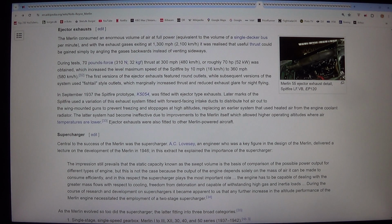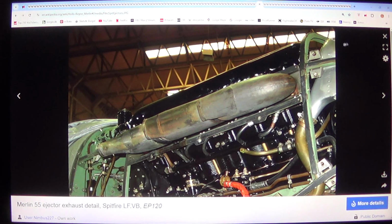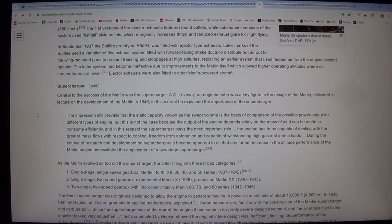Later marks of the Spitfire used a variation of this exhaust system fitted with forward-facing intake ducts to distribute hot air out to the wing-mounted guns to prevent freezing and stoppages at high altitudes, replacing an earlier system that used heated air from the engine coolant radiator. The latter system had become ineffective due to improvements to the Merlin itself, which allowed higher operating altitudes where air temperatures are lower. Ejector exhausts were also fitted to other Merlin-powered aircraft.